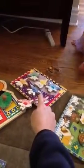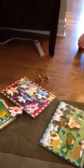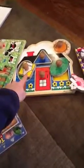What are these called? Ballerinas. That's nice. What are these? It's animals. Animals. What's this one? Two honey frogs.